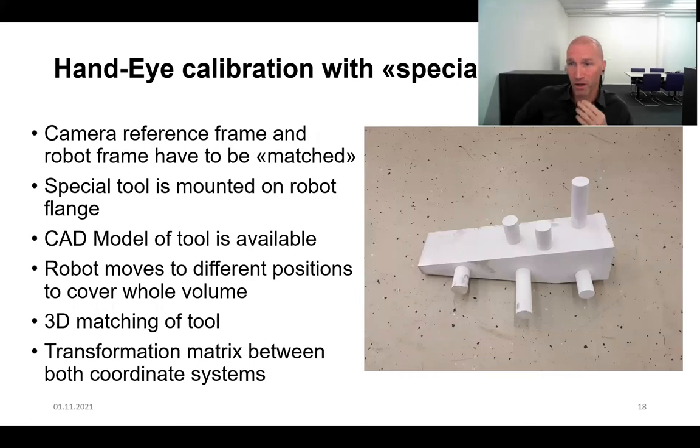A few words about the hand-eye calibration. As I told you earlier, when you get the point clouds of your scene, the data that you get is in the camera reference frame. But if you give a job to the robot, it has to be defined in the robot reference frame. So you have to match both. There are different options to handle that task, and one of them is the so-called hand-eye calibration.